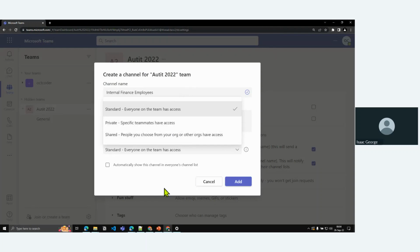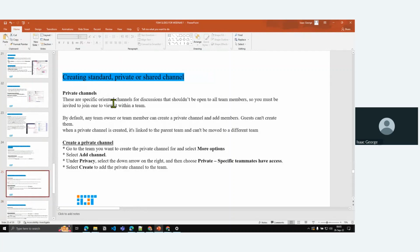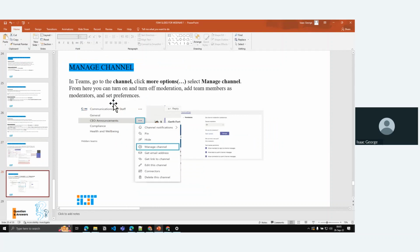So all of these how-to guides will be shared in the chat box so we can follow through, so we can demo to see how we can create channels, how we can create teams, just to go through all that has been presented during the course of today's session. So we've seen how to create standard, private or shared channels, and then we have the option to manage channel settings, like we saw, giving permissions or allowing certain applications to be added to a channel.